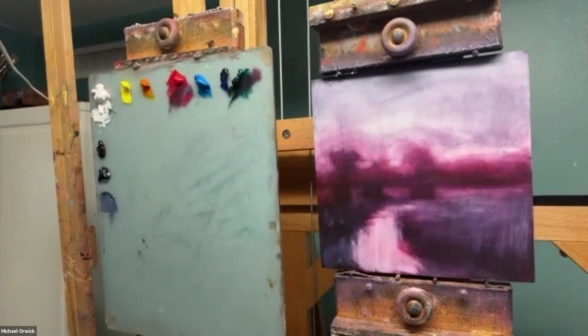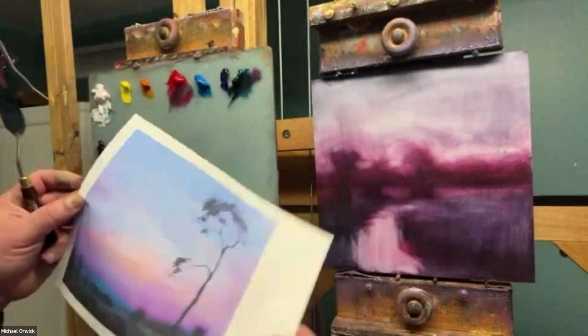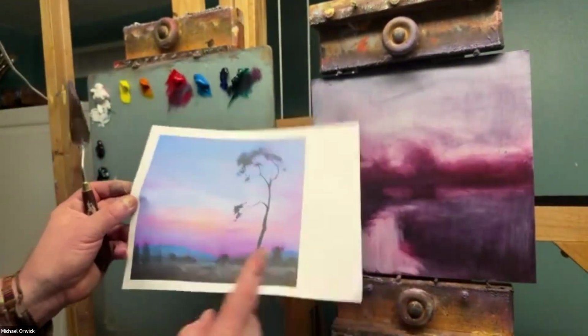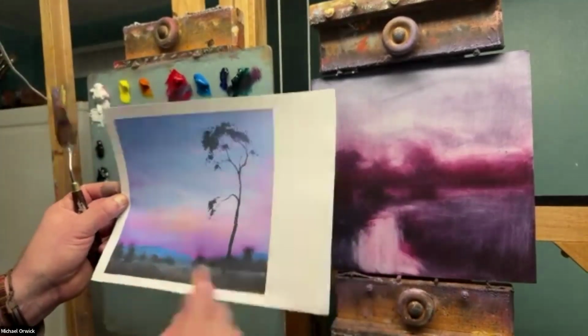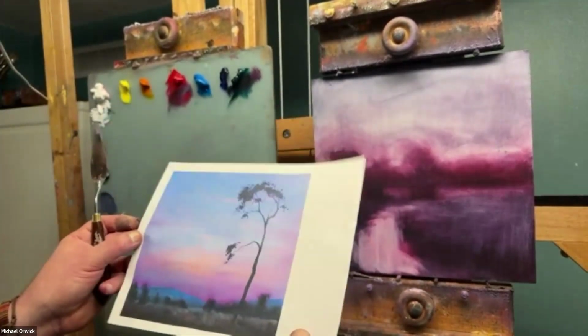So now I'm going to create some mother colors. Again, I printed up the reference that we're going to be looking at. So I've got these nice kind of cool but bright blues. I've got these warm purples. And then I've got a bunch of nice, kind of really bright blues in the distance there. I think the printer made that a little brighter than I would want to paint it.